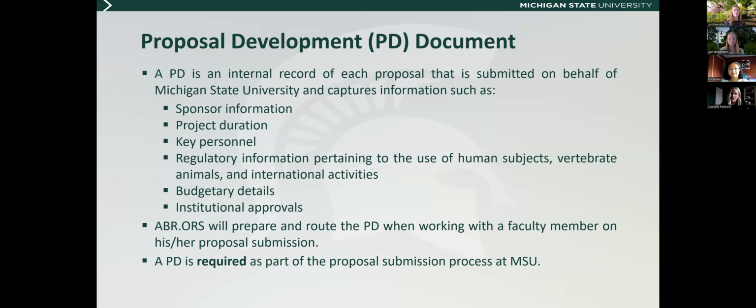And I do want to note a PD is required as part of every proposal you submit at MSU. So if you are out communicating with agencies or anything, just reach out to one of us and we will start a PD, because we want to get that in place before any funding or awards arrive at MSU. And that way we've covered all our bases.